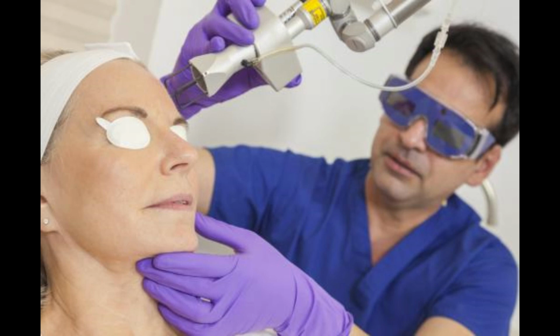Keep in mind that because fibrous papule removal is considered a cosmetic procedure, most insurance companies will not cover it. However, removal is not very expensive. It typically costs between $150 and $500, depending on the size of the fibrous papule. You can talk to your dermatologist to learn about the specific cost for you.